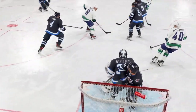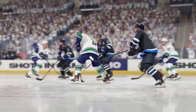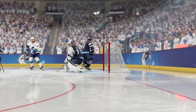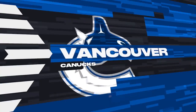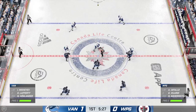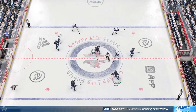I hear coaches preaching all the time, take away the eyes of the goaltender. What does that mean? It means you get yourself in front of that net, whether it's a double stack, a double screen, whatever you can do so that the goaltender can't find the puck. And he couldn't as he drops to that butterfly. He tries to make himself as big as possible, but he can't catch up to the puck. Vancouver's capitalizing on their offensive abilities here in this first period.